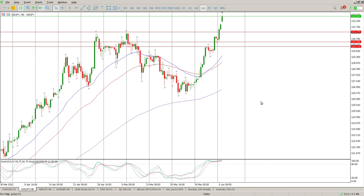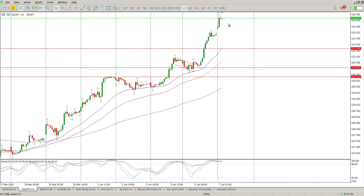US dollar Japanese yen. Yesterday we were talking about the flag, and we had a break to the upside, consolidation, and then we had a little flag here which we'll look at on the hour, which did give way. I think any pullback back down here to 131.345 is an opportunity to buy into this. So if we just get down to the hour, you'll see the picture we had yesterday. So that was the flag that we had yesterday. We got a break and sort of a retest down over here, and then a move to the upside.